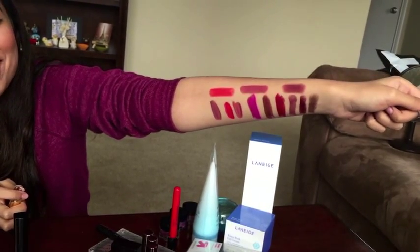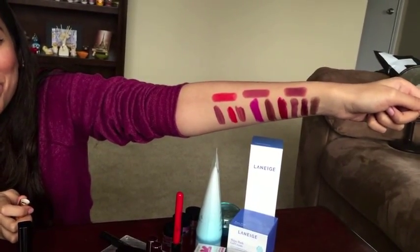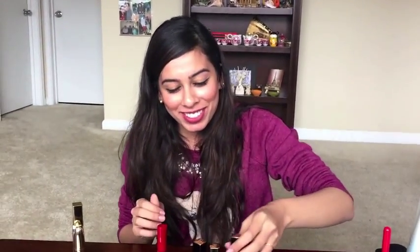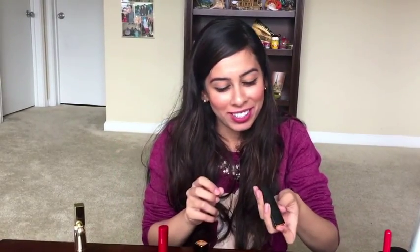I don't think my fiance is gonna be a big fan of that one, but he wants to do an inventory of my entire lipstick collection to see the same shades that I have, but we all know it's a gradient. They're not the same.